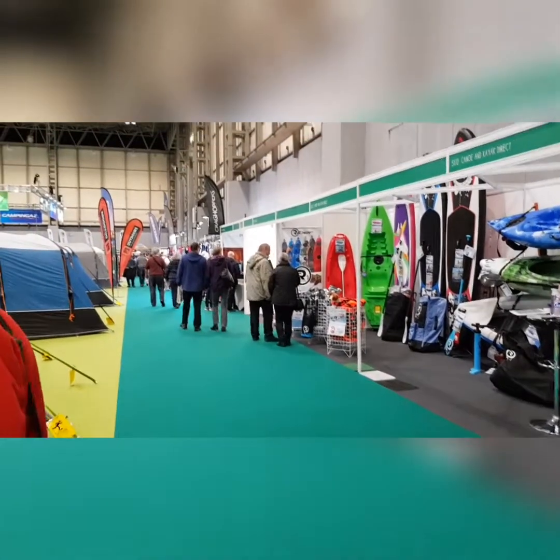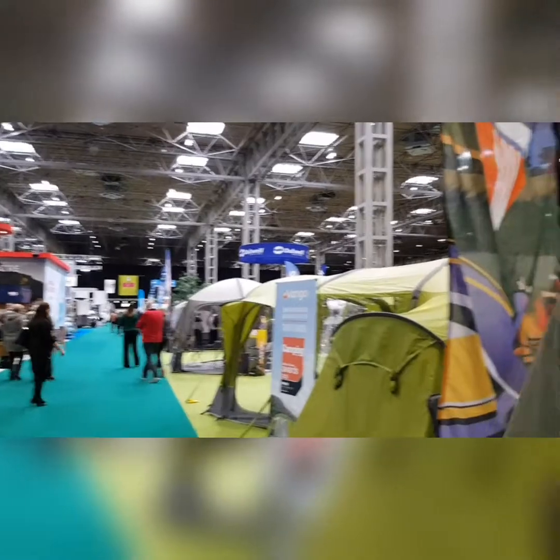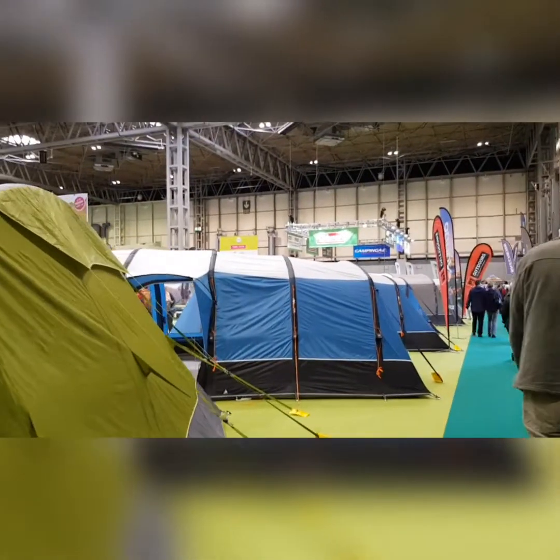Hi guys, so we've just arrived at zone 5, so we're just going to have a nose around now, all the tents, and I think this is the main camping area. So kayaks and bits and pieces, so we're just going to have a look around, show you about a bit.